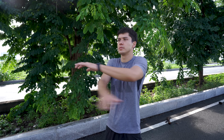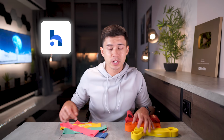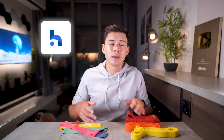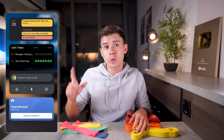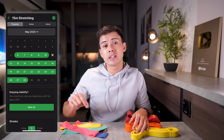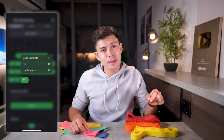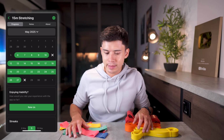So I now have a daily habit of doing 15 minutes of stretching every morning, and I use Habitify, which is an app to track the habit, meaning to actually track that I'm doing it. I have their widget on my phone, so from my home screen, I just swipe right and I see the widget. If I've done my stretching for that day, the widget will show a green square, and if I miss a day, it'll have a big fat cross staring at me, which I don't want. And that in and of itself is motivation enough to actually do my stretches.